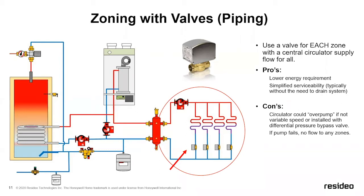A couple of the cons, though: you use one pump. So there are exceptions to that, but typically you use one circulator. And I'm going to talk about the differences between a fixed speed and a variable speed. If you use a fixed speed circulator, you have to size that to accommodate every single zone being open at the same time. And that can result in somewhat large circulators or pumps.